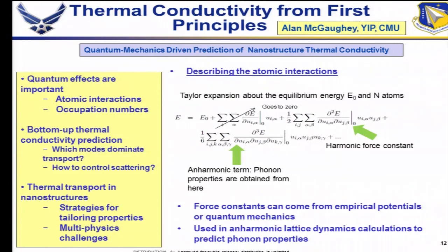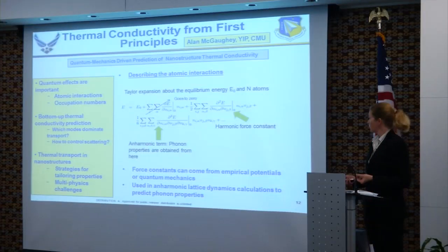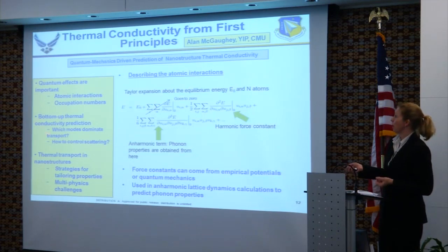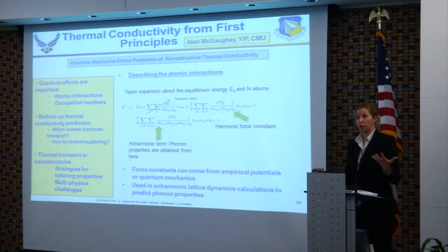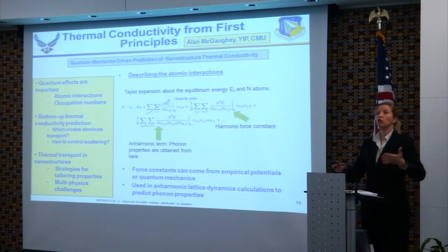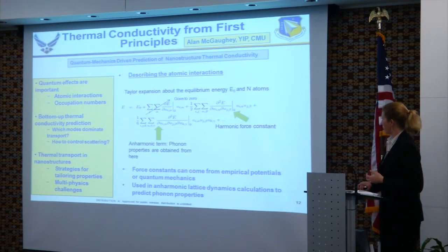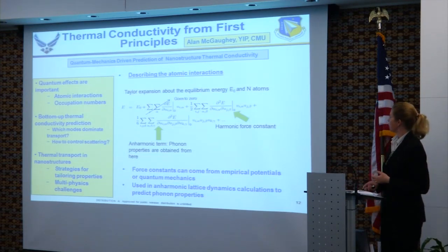And so this is a young investigator, Alan McGaughey, at Carnegie Mellon, and he's looking at thermal conductivity from first principles. What's interesting about that is that his goal would be to do bottoms-up thermal prediction. So if you know the geometry of your nanostructure a priori, could you then turn around and find out what the thermal conductivity of that nanostructure would be?